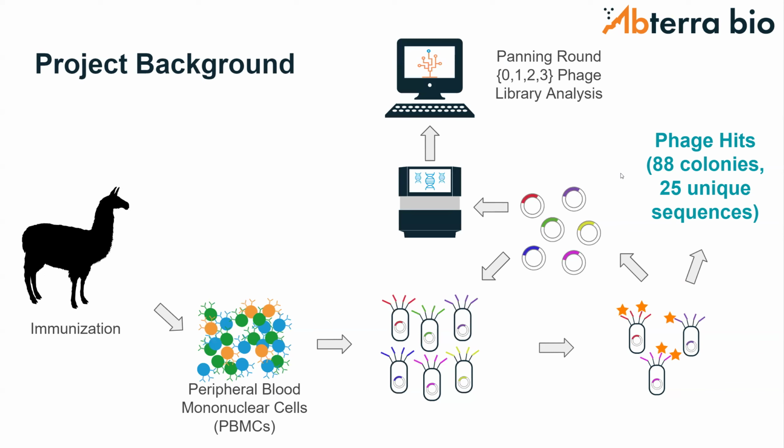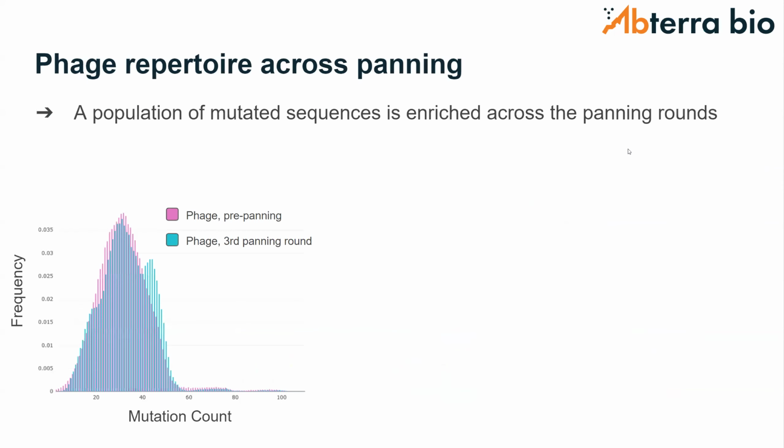Because sequencing is a big part of what we do at Abterra Bio, we also sequence the library after each round of panning. So in addition to the pre-pan library, we have after round 1, round 2, and then round 3, from which the final colonies were selected. So if we compare across those 4 repertoires, pre-panned, 1 round, 2 rounds, 3 rounds, you can see that there is a population of mutated sequences that is enriched across the panning rounds.